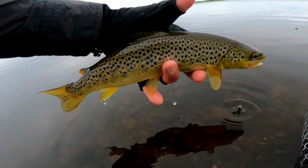Oh, nice wee fishy, that. Yep. Nice little, nice wee, oops, on the wet mayfly, just. Right, that's on the olive, the yellow one. Oh yeah, bugger, right.